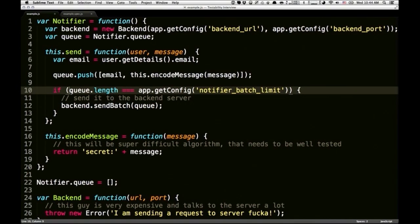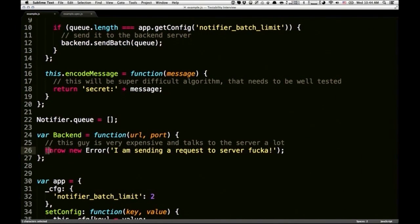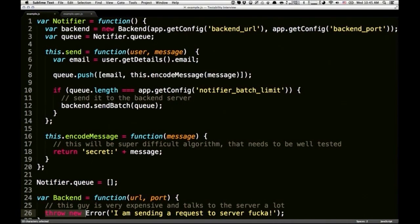And the low-level connection to the server, like probably opening some socket and stuff like that, that is in a separate service. That is in a service that I called backend. And in this case, you can see in the constructor I just throw an exception, because this backend would be something that is expensive, something that probably opens the connection to the server, or basically stuff that we don't want to do in unit test. And that's why I put this exception, so that we know that we are not doing it during our testing. And this notifier, as I said, uses the backend to actually send the message on the wire. And here on line 2, the notifier creates this backend that afterwards it will use.